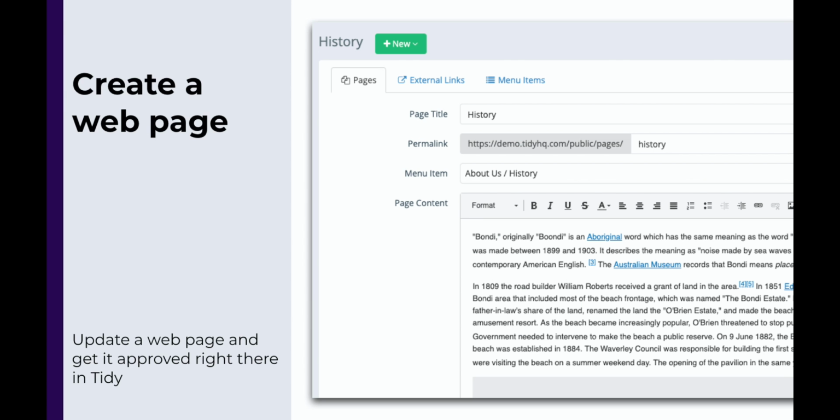As you may remember from earlier, I have a few tasks assigned to me. One of them was to update the history page on our website. I head over to the Pages tool and open up the history page and update things before marking the task as completed. Now the President will also be updated as they're a follower on the task.